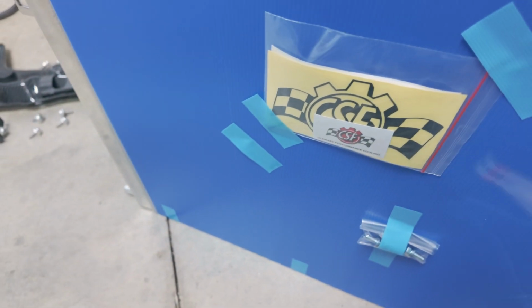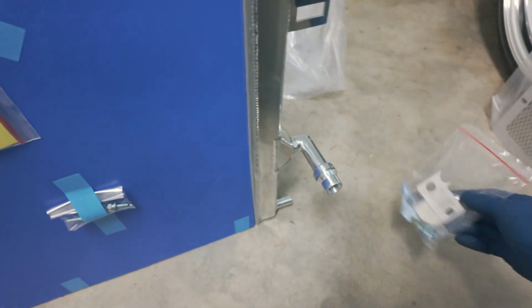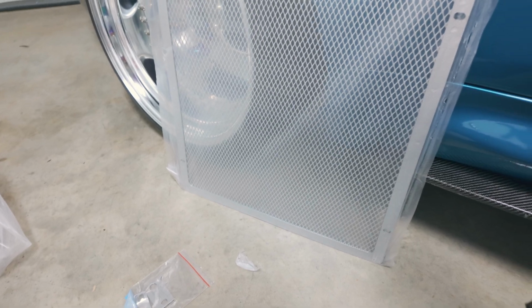Obviously, if you have that, you do have to remove your bumper to install this. So luckily we don't have to do that, because it was already a pain in the butt. So yeah, I'm gonna go ahead and get this removed, and then I'll show you guys how it looks with the rock guard on.